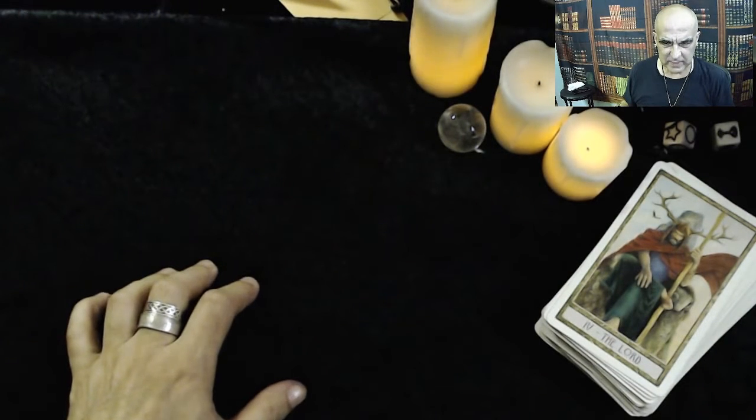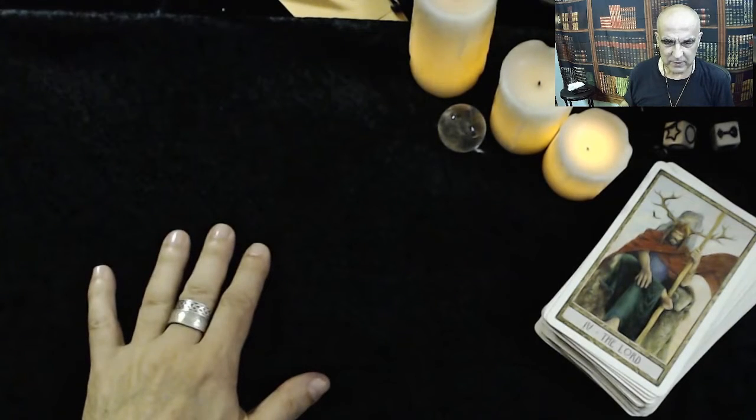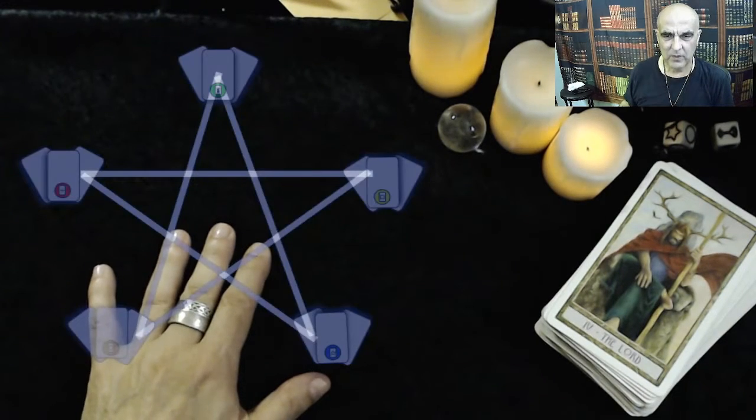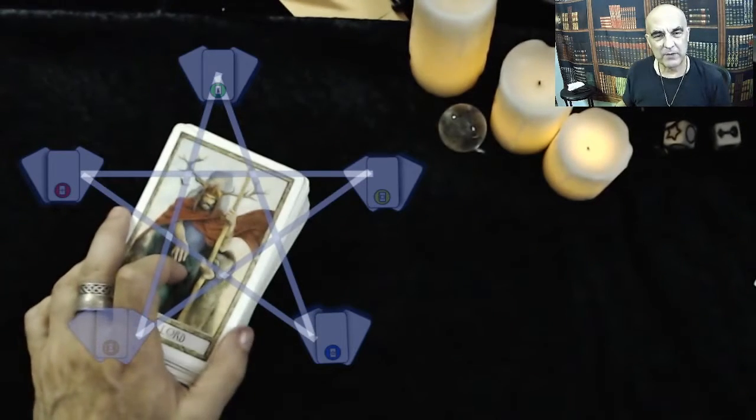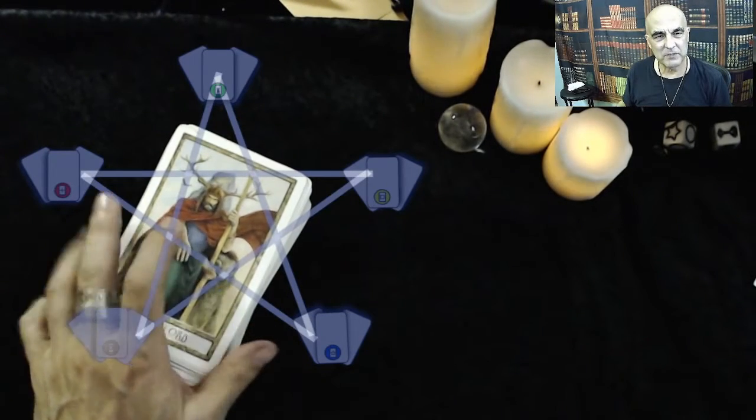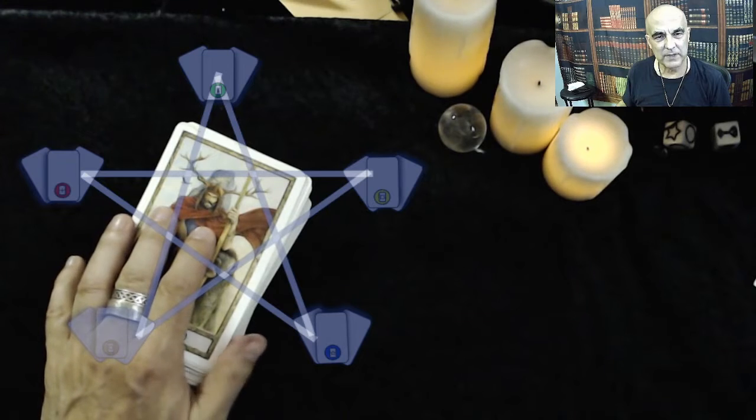We've got the lucky numbers, the elements, the pentagram, and so let's begin the zodiac readings for September 5th to September 11th. Enjoy the reading. Thank you.